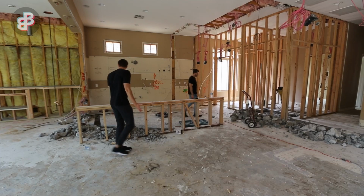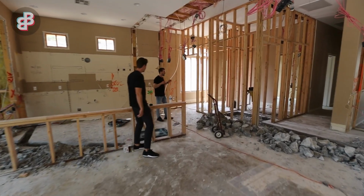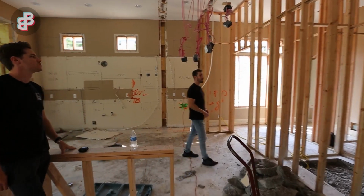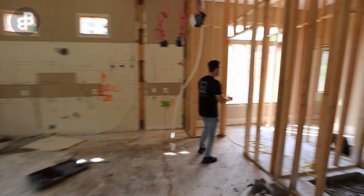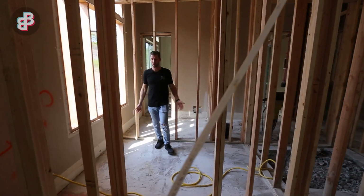And now that the kitchen's super open, let's not forget about the pantry. Yeah, we have to tell them about this pantry. One really cool thing we did, all this new framing encompasses, we're gonna have a secret pantry. And when we say secret pantry, it's right here. It's a full walk-in pantry. You can see it's gonna be a pretty large room.